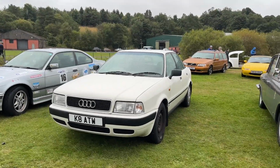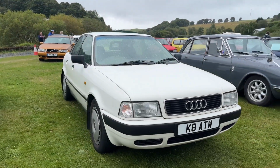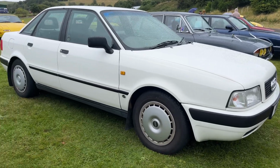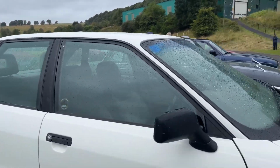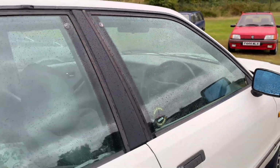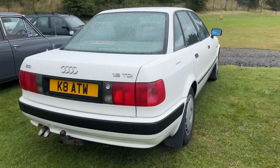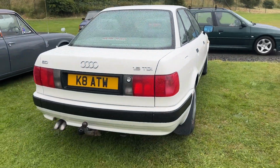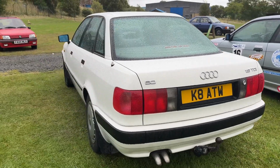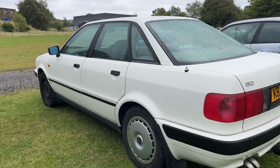Right, what do we think of this then? Audi 80 on a K-plate, so 1993. And this one here looks really tidy. On white, original wheel trims. So let's have a wee look inside this one. 5-speed manual, cloth interior. And it's a TDI. It had to be a 1.9 TDI, didn't it? So this was before PDs. You got that wee twin exhaust there. I think probably about 90 brake these. That's a very, very nice example, that one.